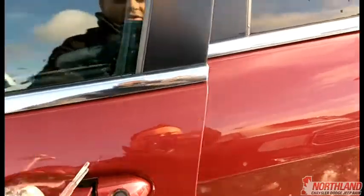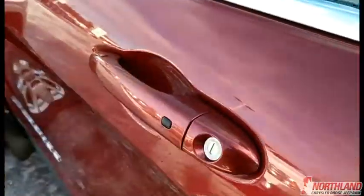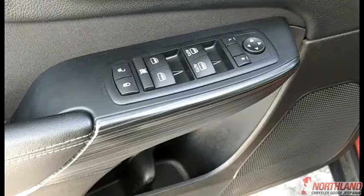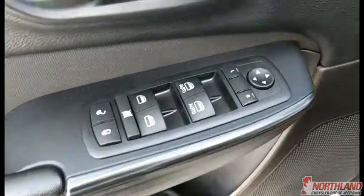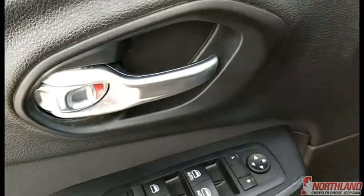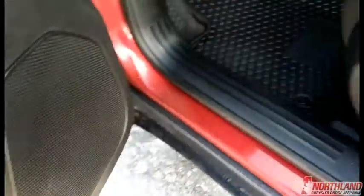But let's unlock it, let's jump on in. As long as you do have the keys on your person, if you put your hands in there, it will unlock for you, as well as you can press the button. So it does come with electric windows and mirrors and locks, which is very nice as well. So this guy does just control it. And then you got your lock there, and you also have your handle there. Got a bit of storage here, bit more down here.